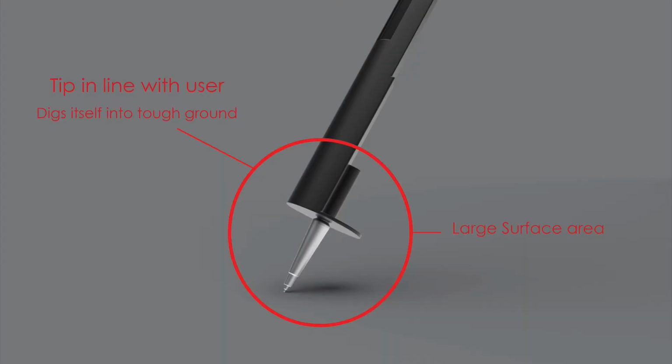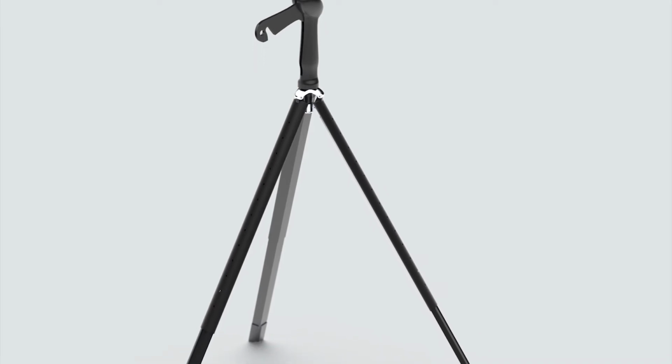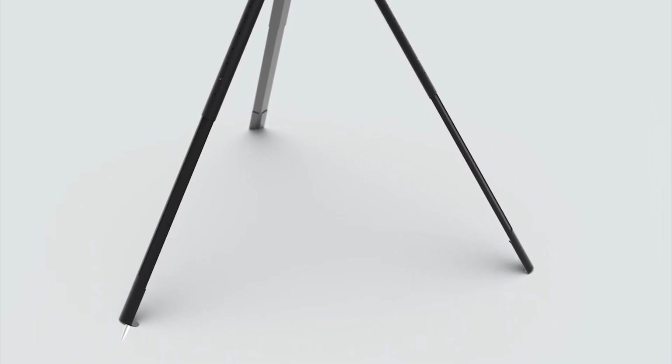The tip, which is made of tungsten, digs itself into the ground in line with the user, allowing for the poles to become secure anchor points. A carbon fiber construction keeps trail weight down while also increasing structural integrity over other trekking poles on the market. The tripod design was chosen to allow for the user's weight to drive the tip into the ground, while the other legs keep the system stable.